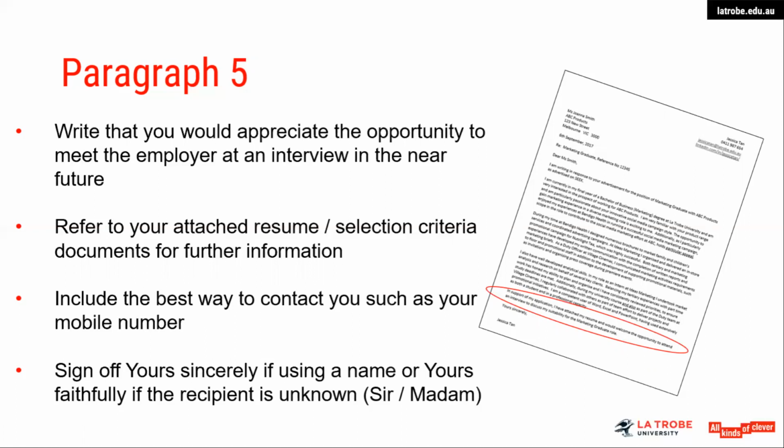It might even be things like, that you have a current working with children's check or a full driver's license. Sometimes those things are listed on the job ad as a requirement. Now, they obviously don't need their own individual example, and it's just you acknowledging that you have those things that they've asked for. So that could certainly be something else that you could mention in that final paragraph.